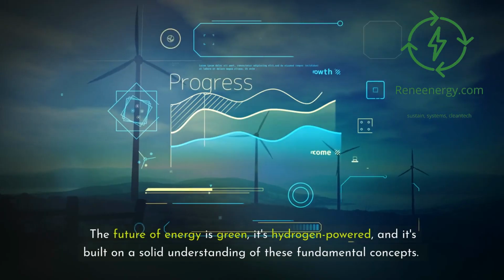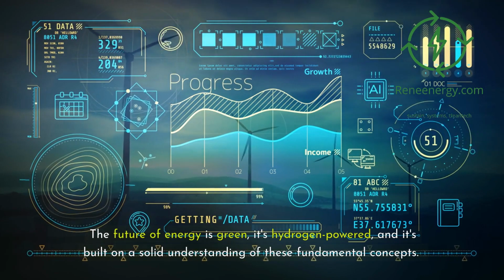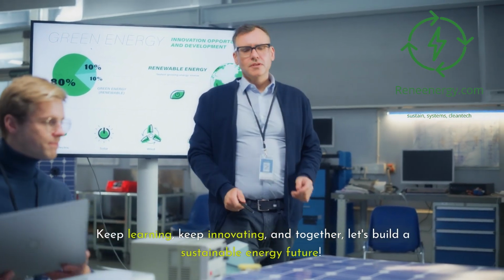The future of energy is green, it's hydrogen-powered, and it's built on a solid understanding of these fundamental concepts. Keep learning, keep innovating, and together, let's build a sustainable energy future.